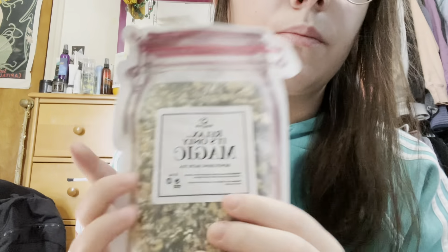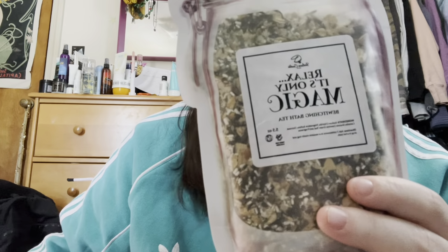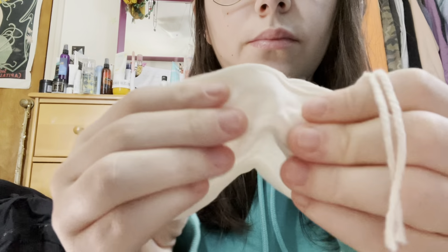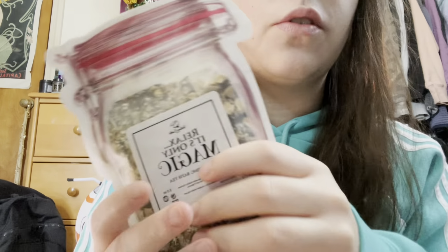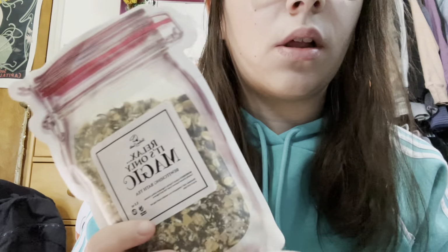So next I have this bewitching bath tea. I've honestly never used a product like this where you put it in a little satchel and then put it in your bathtub like tea, like you're steeping it, but I haven't used this product. I was actually doing a massive deep clean of the room, and I noticed I had a lot of stuff like this that would probably make really good sounds.